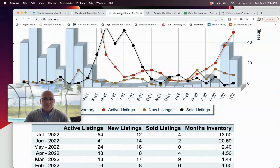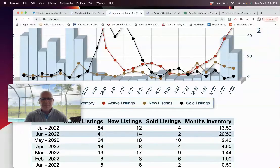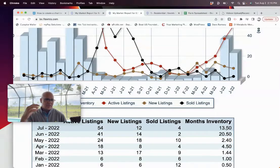Looking at Calypso specifically, I was really interested to see what was happening in July, because look at what happened in June. I didn't do a video on Calypso in June or last month to talk about June, but we had spiked to 20 months of inventory. We were back down to 13 months of inventory, which is still very much buyer market. We have so many listings for sale in Calypso right now, but it's actually a little bit better than it was in June.